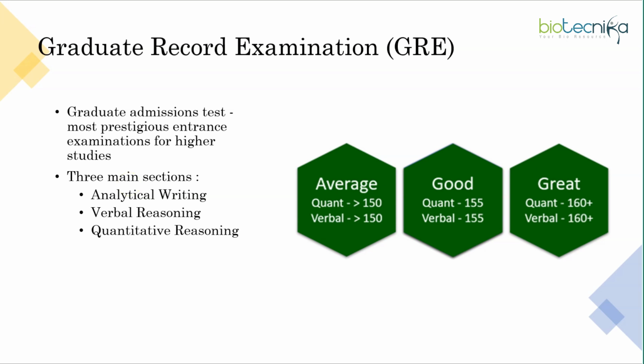One is analytical writing. Here the score scale is 0 to 6 with half point increments. During the two 30-minute essays, you will analyze an argument and an issue. This section assesses your critical thinking skills and not your general knowledge on the essay topic. Then verbal reasoning. This score scale is 130 to 170 with 1 point increment. The questions in this section measure your ability to comprehend and critically analyze different kinds of information.